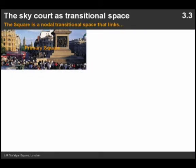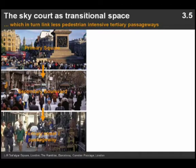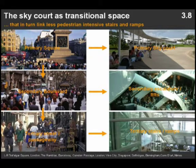The primary square is a transitional node that links secondary boulevards and tertiary streets and passageways. It can be reinterpreted in the Sky Court as a pseudo-urban space in the sky, which links secondary escalators and lifts and tertiary stairs and ramps.